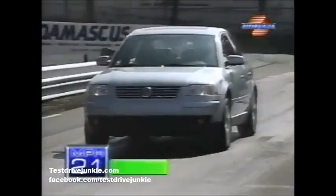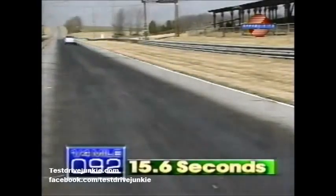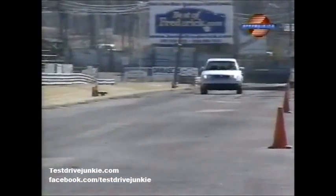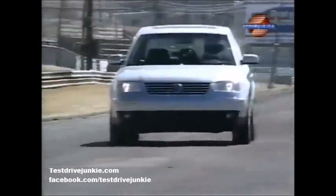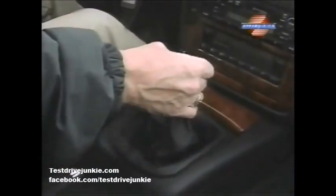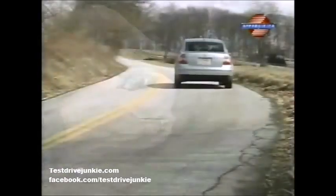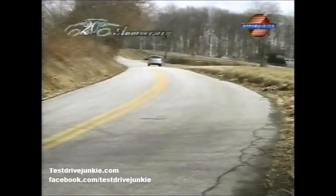0 to 60 times average 7.3 seconds, with the quarter-mile passing in 15.6 seconds at 92 miles per hour. Power is plentiful in the lower and middle ranges of the power band, but flattens considerably near the red line. Our GLX came with the standard 5-speed manual transmission that, despite its somewhat rubbery nature, delivers positive shifts. A 5-speed Tiptronic self-shift automatic is optional on all front-drive Passats and standard with 4Motion all-wheel drive.